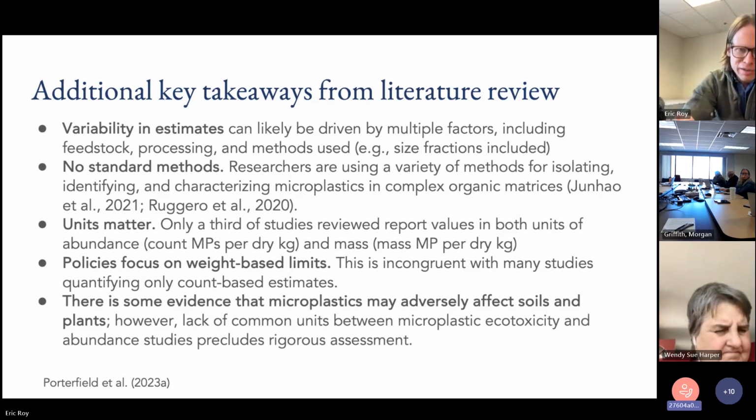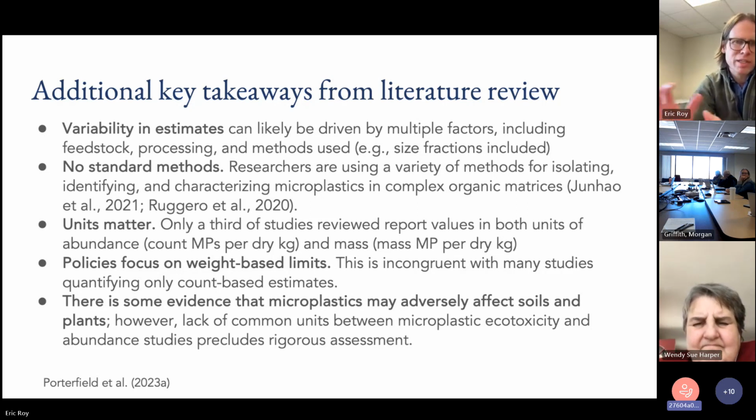And then we did dive into the environmental toxicity of microplastics. What do we know about effects on soil ecosystems and plants growing within those soils? And there is some evidence that microplastics may adversely affect soils and plants. That's certainly the case. However, when you try to draw direct connections to something like compost application and what exactly we should expect in terms of an ecotoxicity effect, there's differences in units between the ecotox studies and the studies characterizing what exists in compost.